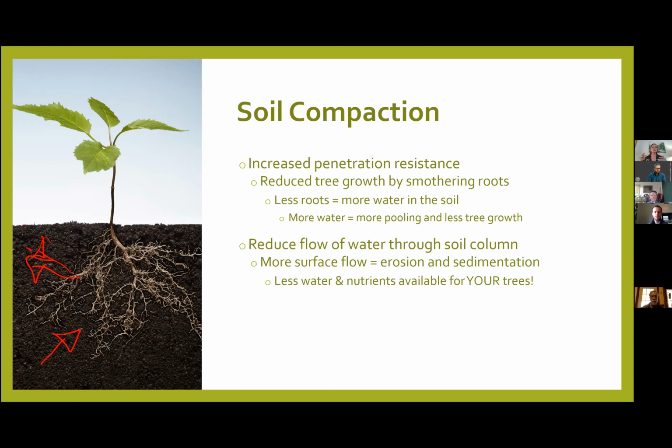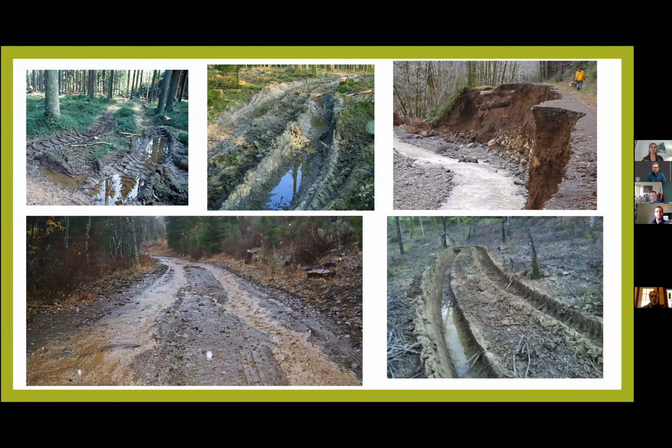Also, compaction reduces the flow of water through the soil column, like I talked about before. So if your soil is compact and water is coming down, it's just going to bounce off and run downwards. And that is going to, along with rutting, add more sedimentation into the water. And you're going to have less water and nutrients available for your trees if all of the nutrients are being transported off the slope. So I just think of it, who wants to be squished into a pile of soil? No one. You want it to be nice and fluffy at a good density so that you can grow your roots out.